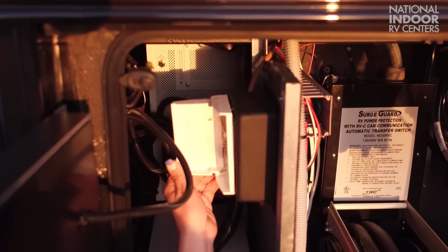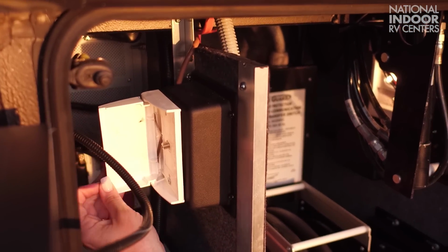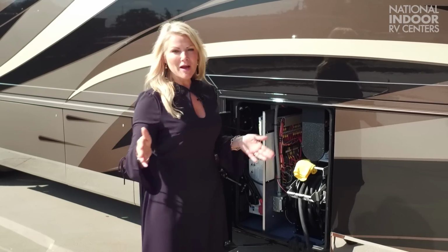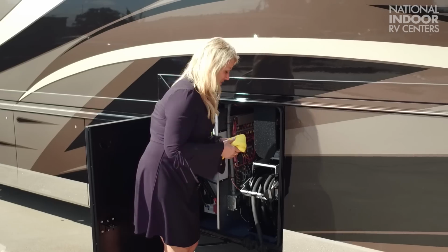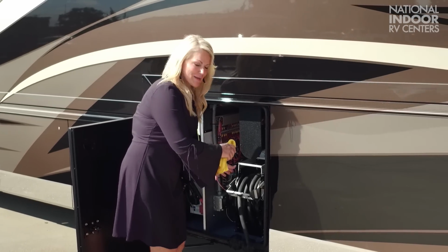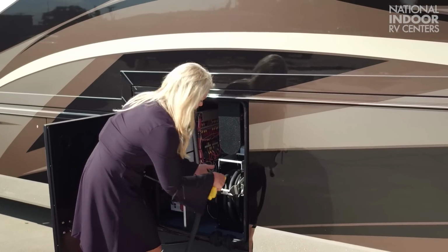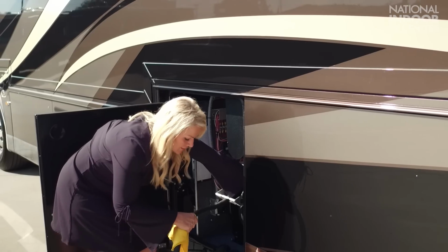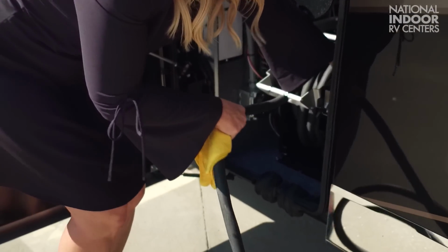We also have the connector for, most camps have free cable, so you just connect your coax line right here. All right, so I'm going to put my shore power cord away. One of the things that I like to do to keep everything nice and clean in this compartment is, as I'm taking in the cord, I just hold a rag around the cord here, and so it kind of wipes it off as it goes in.